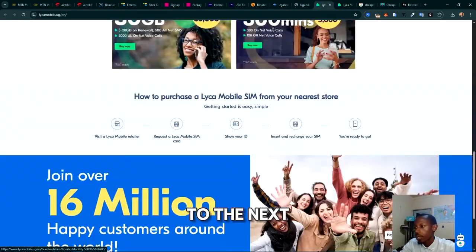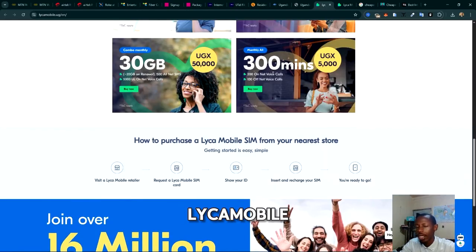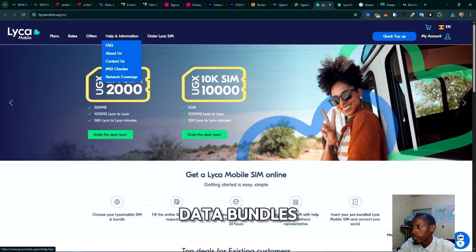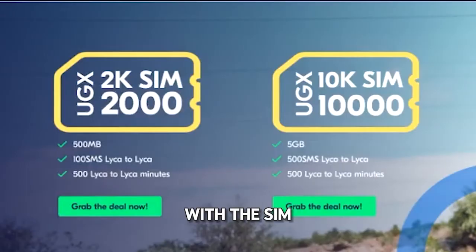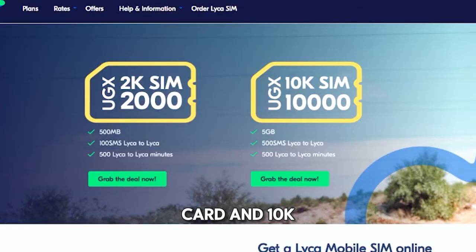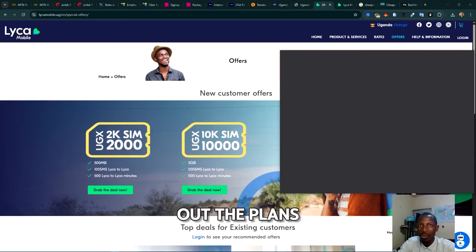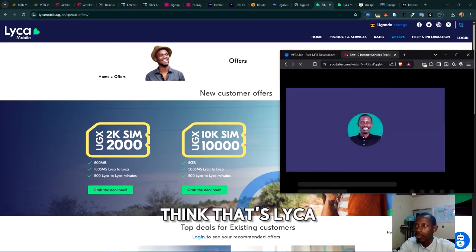Which is Leica Mobile. Now, Leica Mobile, I don't think they have the unlimited package, but at least they have some of the cheapest data bundles which you can sign up for with a SIM card, a 2K SIM card and a 10K SIM card. So the difference is for the 2K SIM card, you have 500 MBs. For the 10K SIM card, you have 5 GBs to begin with, plus 500 SMSs and 500 minutes. There are the GBs bundles down here, but you can go through the menu to check out the plans. Anyway, I think that's Leica Mobile for you.